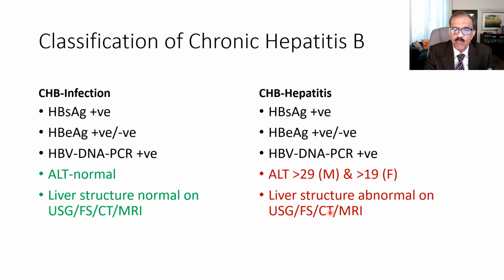Now, what we are actually interested to know is if there is any liver damage. ALT can tell us, and these imaging investigations can also tell us. So if ultrasonography shows evidence of early chronic liver disease, even if ALT is normal, I would take it as evidence of liver damage and I would give treatment to these patients. So I hope this was simpler than the previous slide.